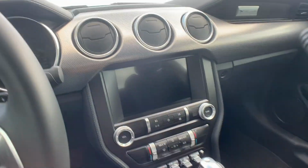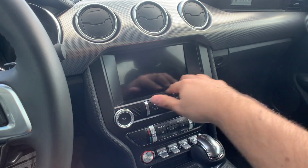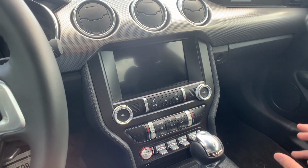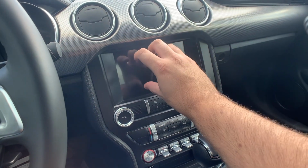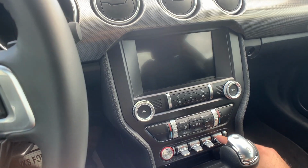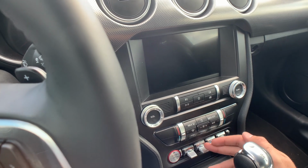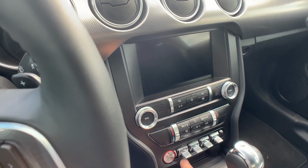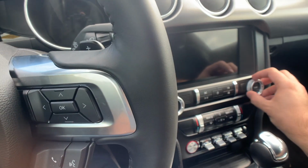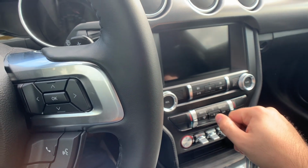On this particular model, we do have an upgraded screen. I believe this is the 7x6x7, I'm not too sure on the size, but the base model doesn't have this big screen, it has a smaller screen. So this one does have the dual climate. You have your modes down here, your driving mode, your steering mode, obviously your traction control, and then your emergency hazards. You do have your tune, your volume, your basic controls there.